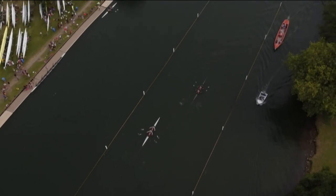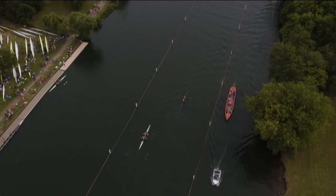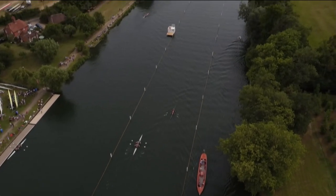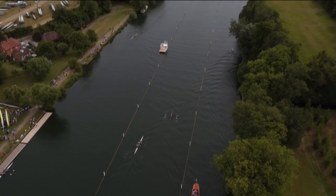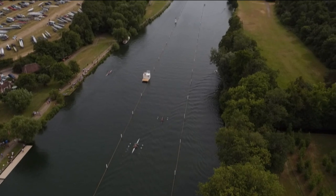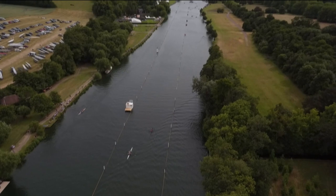And that's what this crew's done really well, is they've kept their composure even when they were put under pressure off the start, and remembered to bring that gear down, even though it's a shorter race in total. So I think it is important to still have that step down onto the race pace. It's not that much shorter than 2,000 metres.